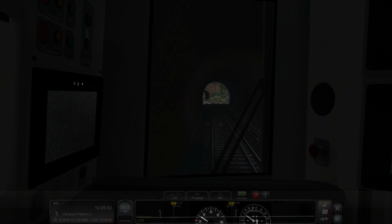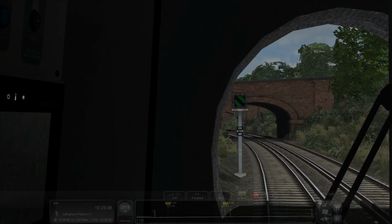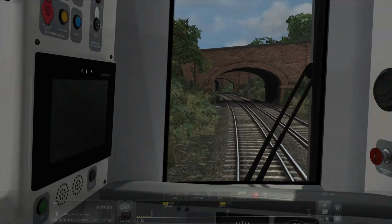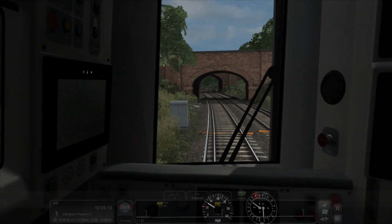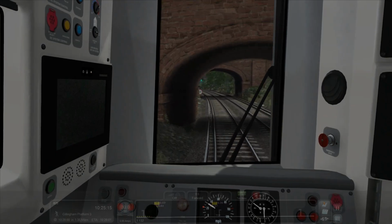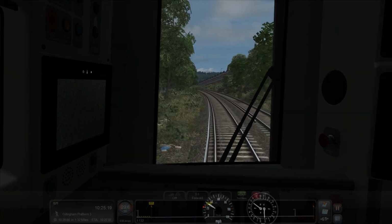Power off. Right. 50 limit there. Ding. Look at that. Green banner repeaters. That's so cool. I just love them. I absolutely love the green banner repeaters. They do so much extra work compared to the original banner repeaters. They really do. Oh, that's a very tight bridge. Jesus Christ. I think that one sunk a little bit.